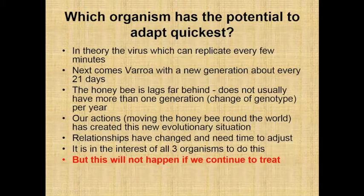And you have to ask yourself, which of these organisms has the potential to adapt quickest? In theory, the virus can replicate and undergo genetic change probably every few minutes. Next comes Varroa with a new generation about every 21 days. So their genetics can change quite quickly. And of course, the honeybee lags far behind this. We don't usually have more than one genetic change a year. It's our actions moving the honeybee around the world that's created this new evolutionary situation. These relationships have changed, and they just need time to adjust. Of course, it's in the interest of all three organisms to do this. But this will not happen if we continue to treat.